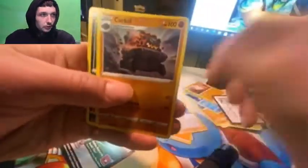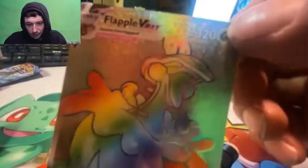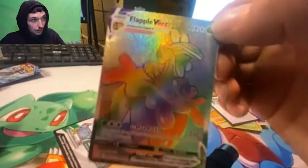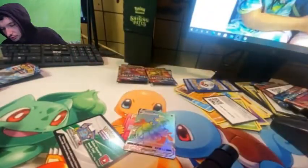Lightning Energy, Queen's Focus, Carcold, Morpeko, Romantis, Spearow, Zubat, Cubone, Relish, Ponyard. Oh, there we go. We got ourselves the Flapple VMAX Rainbow Rare. Alright, never mind. Disregard everything I said. I obviously did not mean any of that at this point. The Flapple VMAX. Wow, I cannot believe we actually just pulled that.